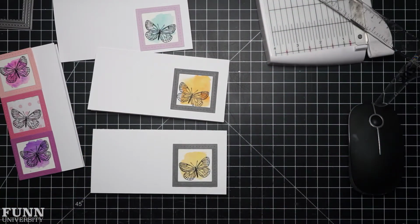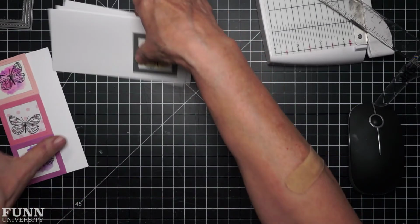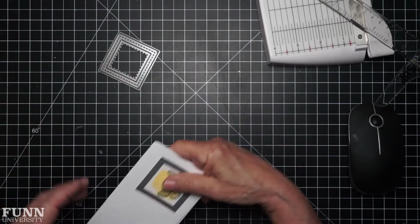Okay, it's available at least until the new catalog comes out, and then we don't know. Okay, fair enough.